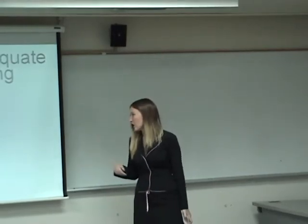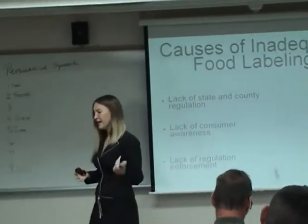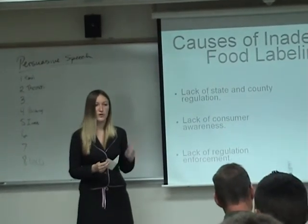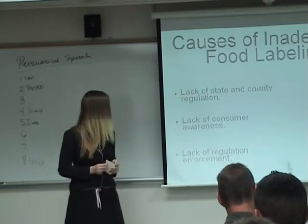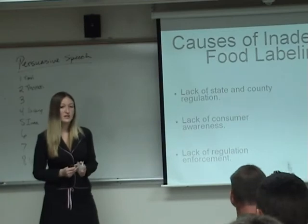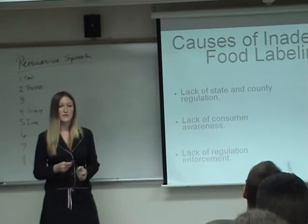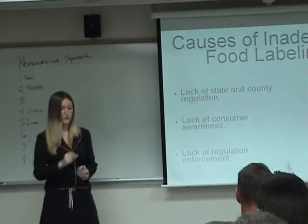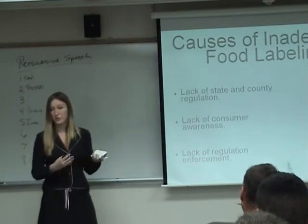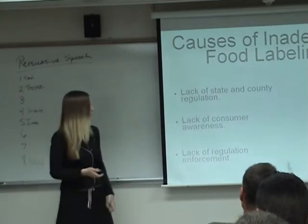And here are some of the causes. Lack of state and county regulation. Now, in California, I think that they're working on it, but they have not proposed this into law yet, and probably they have a lot of other issues going on right now. But in New York City, for example, they have actually just passed a law in 2006 requiring all restaurants and fast food chains that have 15 or more stores across the country to provide nutritional information on their menu boards. I think this is a great idea. It's a great way to fight obesity, and a great way to get awareness out there of what you're eating, that you could be eating a sandwich that's 2 days' worth of sodium.